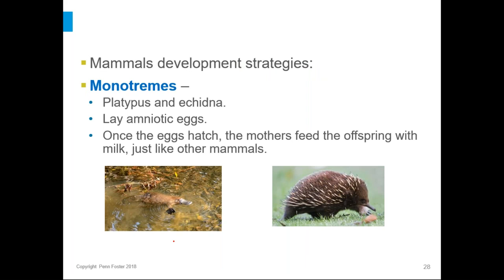Mammals specifically have three different development strategies. So monotremes are really rare animals. The only ones alive today are a platypus and an echidna. So what you see on the bottom, the left is a platypus, the right is an echidna. Monotremes lay amniotic eggs. So these two are the only mammals that do this. But just like bird or reptiles' eggs, they're amniotic. The offspring is in the egg. But then once the eggs hatch, the mothers feed the offspring with milk, just like other mammals.